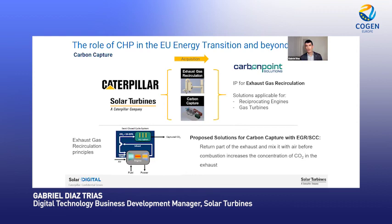So what we intend to do with exhaust gas recirculation, because we are piloting projects with that, is to concentrate the CO2 in the exhaust of the turbine, such that capturing the carbon from it becomes more economically interesting and technically feasible. We are developing technology here. We make those acquisitions, and we hope and we believe that in the near future we're going to be able to run our first pilots and then our first commercial projects as well.